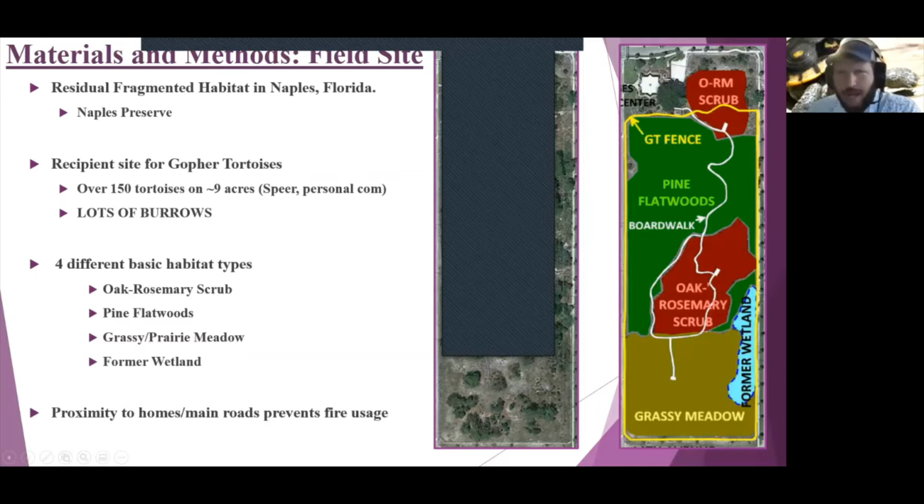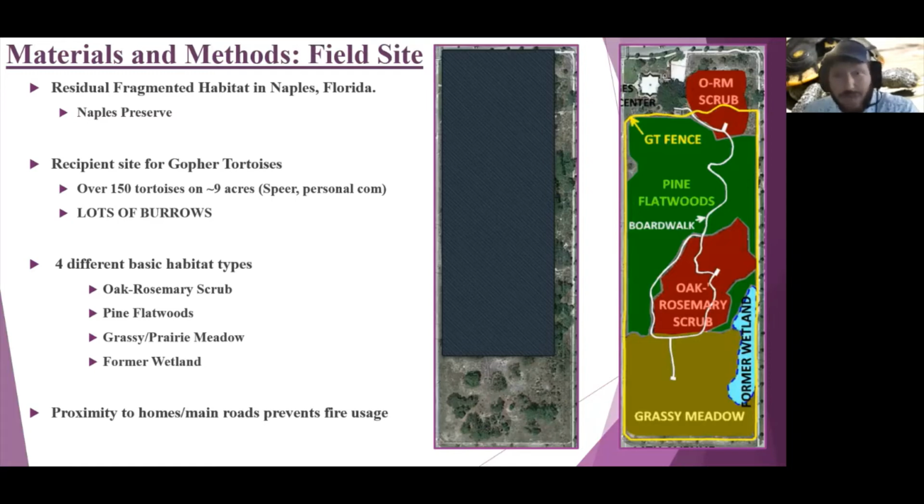Now, as you may know, the Naples Preserve is found smack dab in the middle of a neighborhood and busy street. These habitats typically in nature benefit from fire usage, so natural fire started by lightning or also controlled burns to burn things and thin out vegetation. And because of the proximity to these areas, it can't be managed by fire.